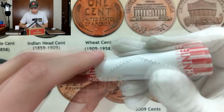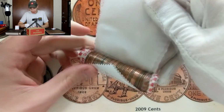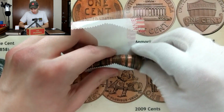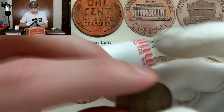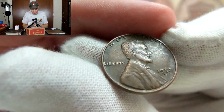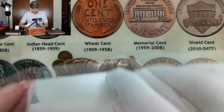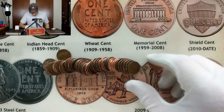We got a 1950 something or other. I couldn't really see that last digit, but I'm sure it's probably just going to be one of the more common ones. I'll just pull it out here so you can see. Yeah, it's looking like 52 Denver. Like I said, we already have all of the 50 Denvers, so not going to need that one, but we'll put it aside. It's definitely a cool coin to find out of the box. See if we got anything else here.